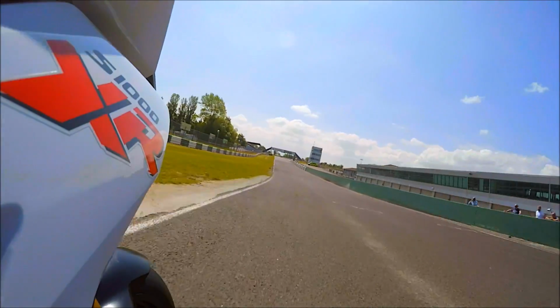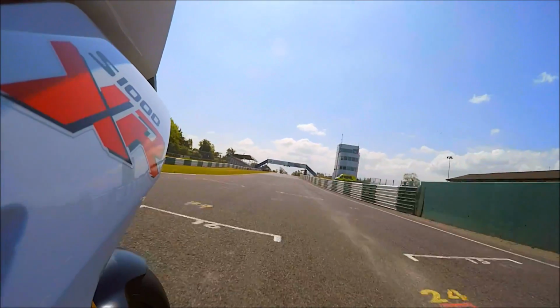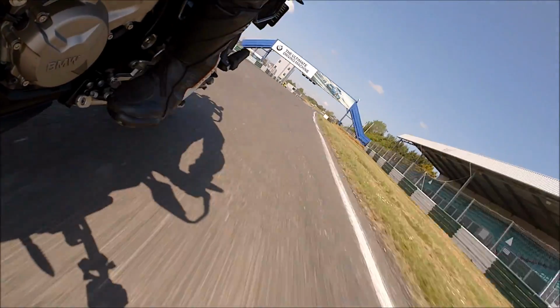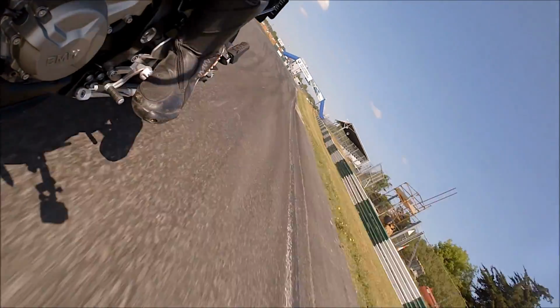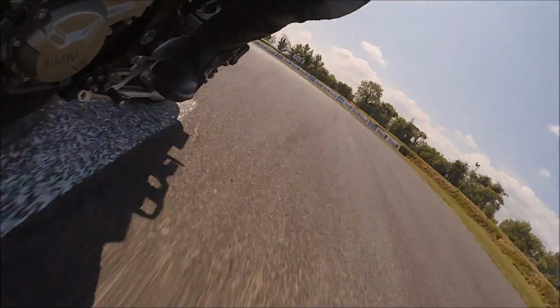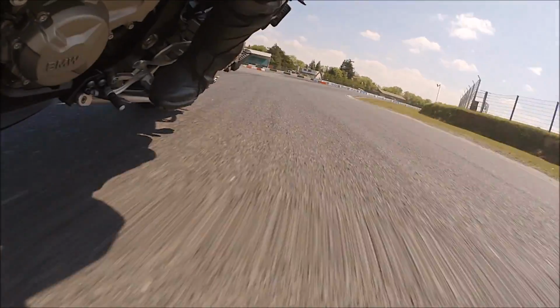Onto the S1000XR with its detuned RR lump. Now, detuned isn't the right word for this engine. Retuned would be a better description. While it doesn't have the same mental top end the RR has, and even though it's down about 40 brake horsepower, it punches harder in the mid-range, allowing you to launch the XR out of corners.